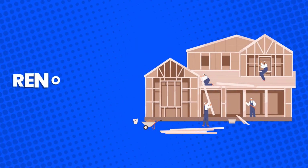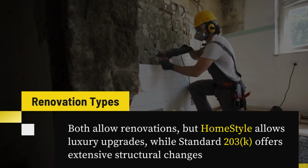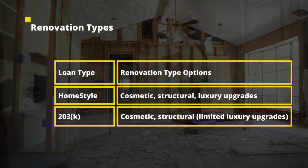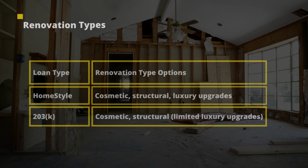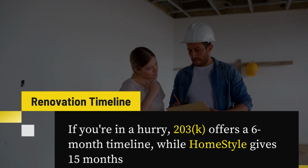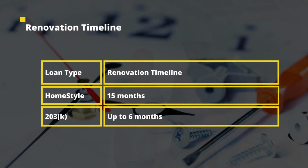What about renovation types? Both loans allow structural and cosmetic improvements, but the HomeStyle Loan also permits luxury upgrades. However, with the standard 203K, you can make more extensive structural changes. If you're in a hurry, consider the Renovation Timeline. The 203K loan typically allows for a renovation period of up to 6 months, while the HomeStyle Loan gives you a more extended 15-month timeline.